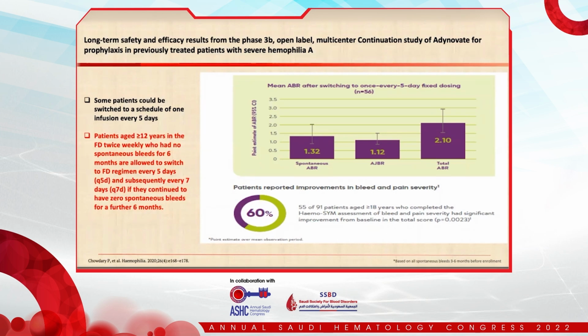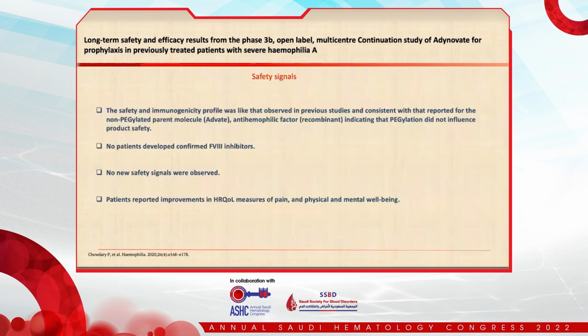In terms of safety, we see that Adynovate was well tolerated and pegylation did not influence product safety. No new safety concerns were identified in the laboratory evaluation and vital signs over time with the use of BAX855. There were no serious adverse events or allergic reactions related to the use of BAX855.